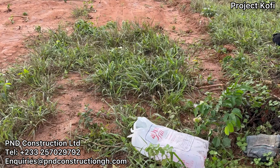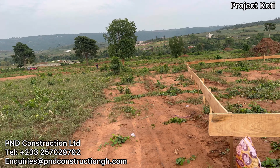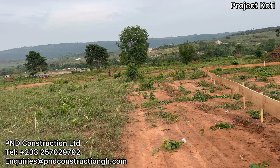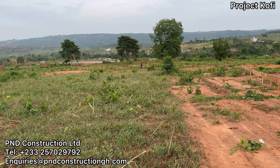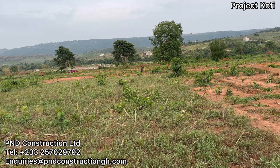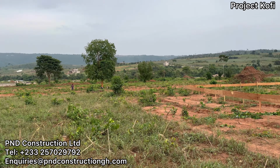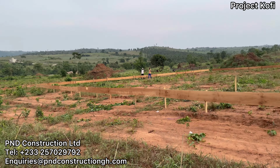Oh, let me have one of this water. Where I am now is your compound. I walk further in, and then where I am now is the road. I'm actually in the road now. That tree there is in the road. This is the profile here.